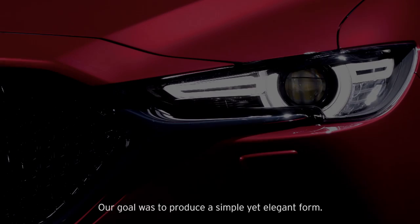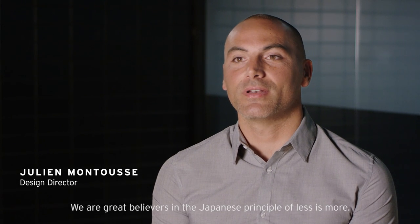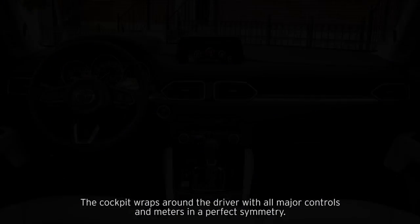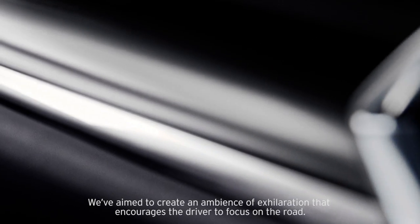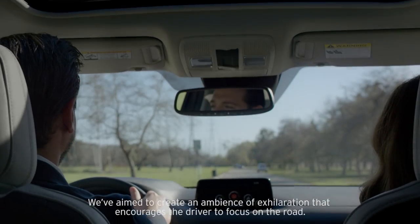Our goal was to produce a simple yet elegant form. We are great believers in the Japanese principle of less is more. The cockpit wraps around the driver with all major controls and meter in a perfect symmetry. We've aimed to create an ambience of acceleration that encourages the driver to focus on the road.